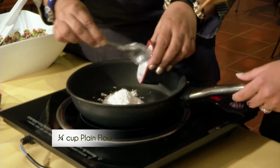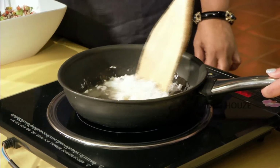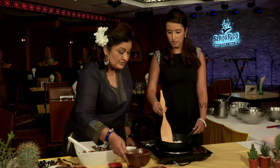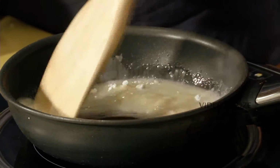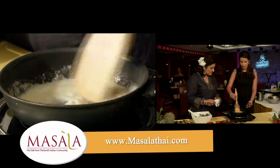I'll put in some flour. As the flour starts bubbling, we'll add in some warm milk and some warm stock. The reason for putting warm milk and warm stock is you'll have to be a bit quick in stirring. See, it's bubbling now. You don't want lumps, you want it to be a smooth mixture.